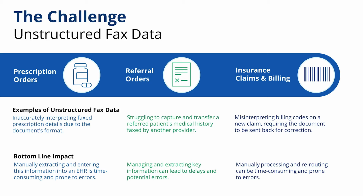Let's talk about some of the challenges. Healthcare data is growing at an alarming rate. Most of this data is unstructured. Processing these documents and ensuring privacy and compliance requires substantial manual review and data entry. It's intensive, inefficient, and prone to human errors. There's no reliable and cost-effective way to extract information from these documents to be used down the line.